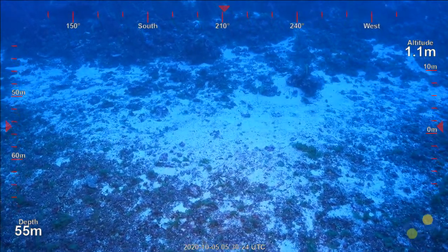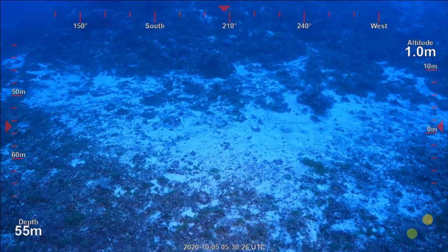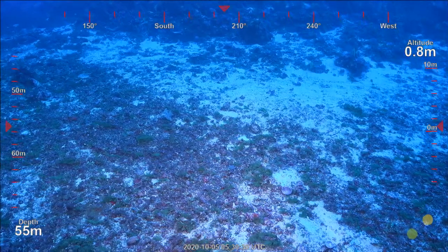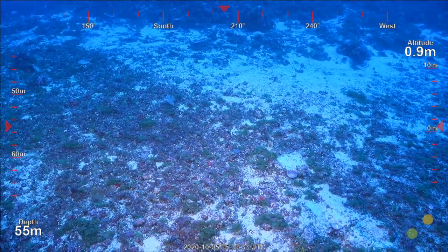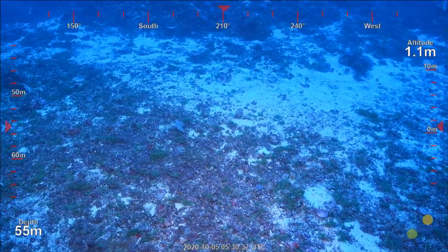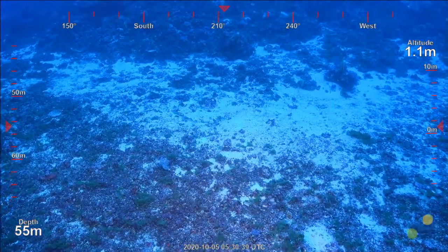Can we just have a look? I guess right at the edge of where this rubble turns into this sand before we get to the reef. Yeah. The edge between the rubble and the sand is probably where. Okay, we'll have a look there now.